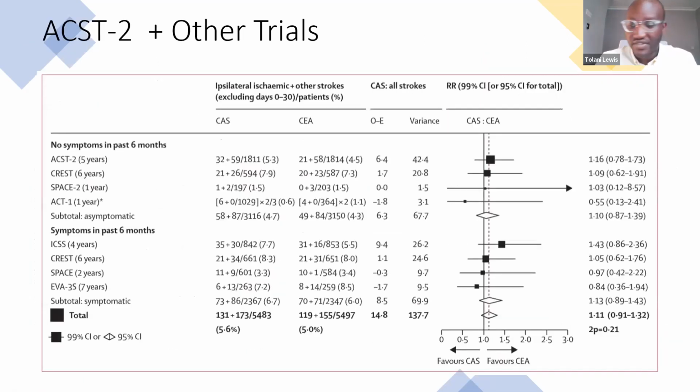When you compare this trial to the other trials in the meta-analysis, in the top half you've got trials recruiting asymptomatic patients, and trials looking at the symptomatic group. ACST-2 suggested slightly more benefit from surgery in this group compared to the other trials. Although, broadly speaking, the findings are similar in terms of their conclusions.